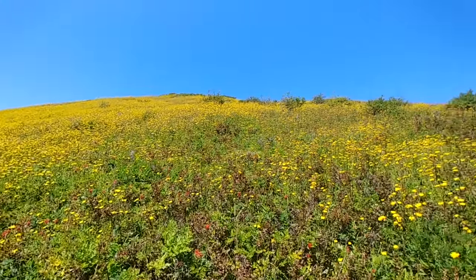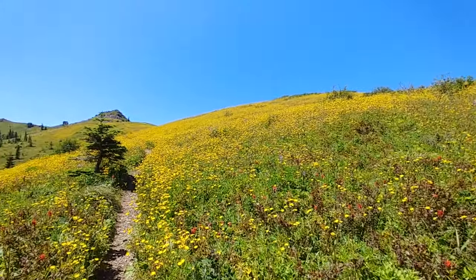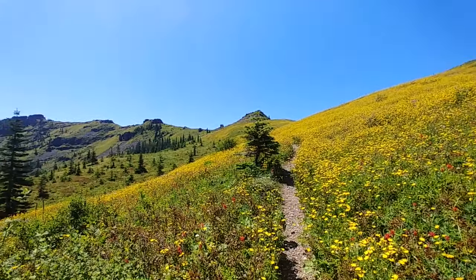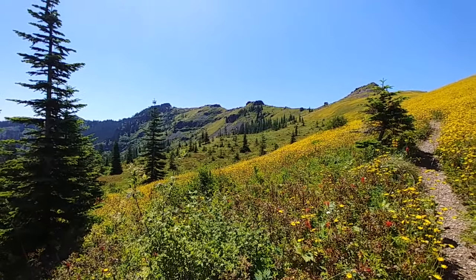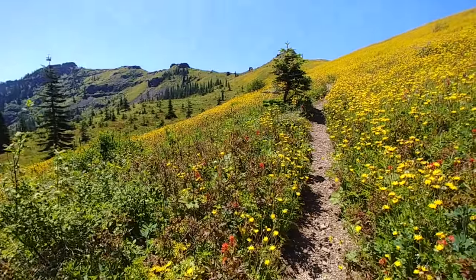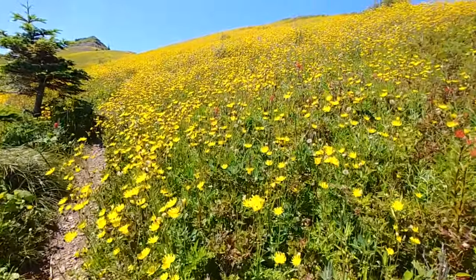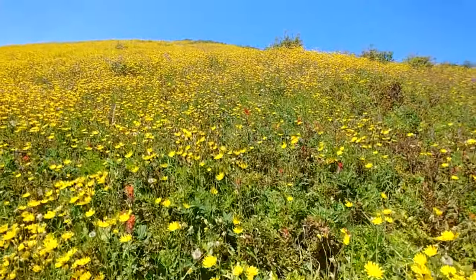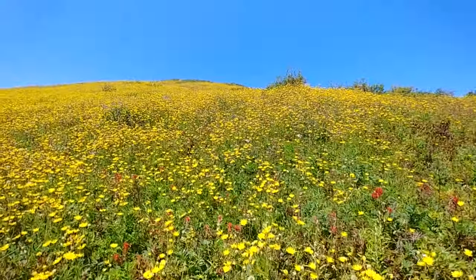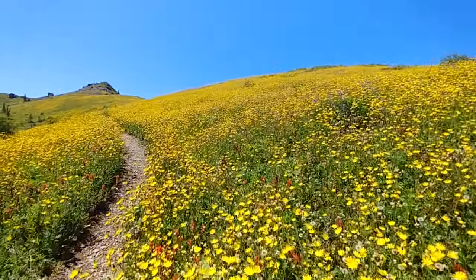Hello. Me in the background says that was cheesy, but look at the flowers. Wow. Is that Indian paintbrush, the red? These red ones are Indian paintbrush. The yellow ones are, I don't know what these are called. They grow everywhere. They're ones that look like dandelions, though. Not dandelions though.